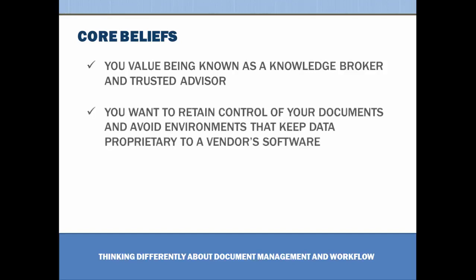And next, especially as it pertains to document management, you want to retain control of your documents, and you want to avoid environments that are going to keep it proprietary to a single vendor's software. When you're generating all this expert content, you want it at your fingertips for years or decades, and sometimes indefinitely.